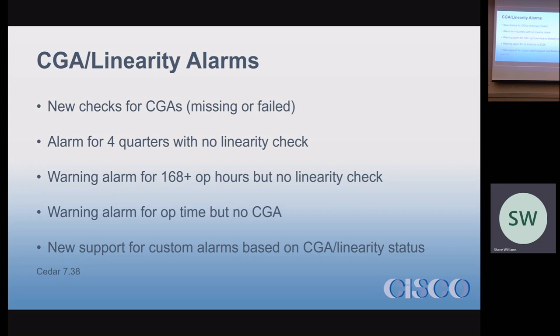Yeah, we could probably make the alarm. It's been several months since I looked at this, so I don't remember what the alarm verbiage is. I think it may even say what the most recent CGA was. If one's missing, I think it'll even say when the last one was, or if it's failed. I think it puts the date of the linearity or CGA in there.